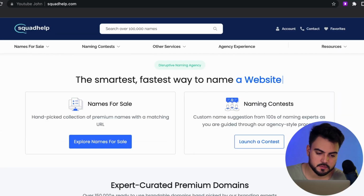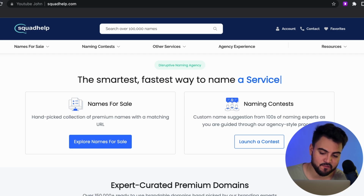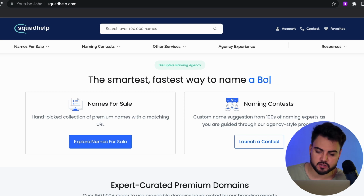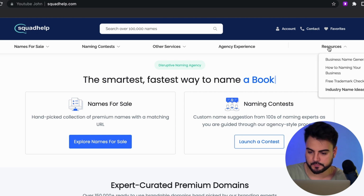So as you can see here, the website name is called squadhelp.com. And people come here to buy a name for a company, they come here to buy a domain, or they also come here to buy logos. That's what we're focusing on today.